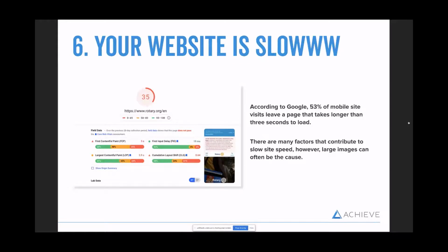And it's really important that we determine why your site is moving so slowly. There are a lot of reasons why, and a lot of technical reasons that honestly are not DIY kinds of fixes.